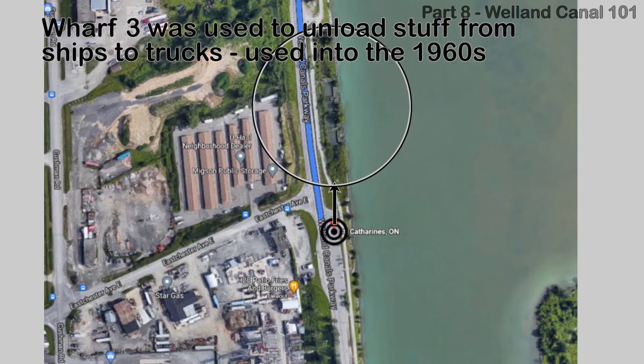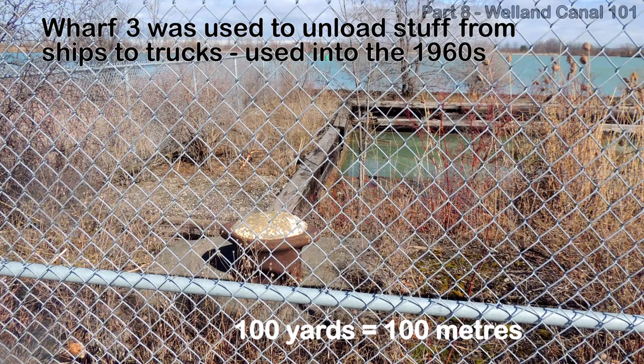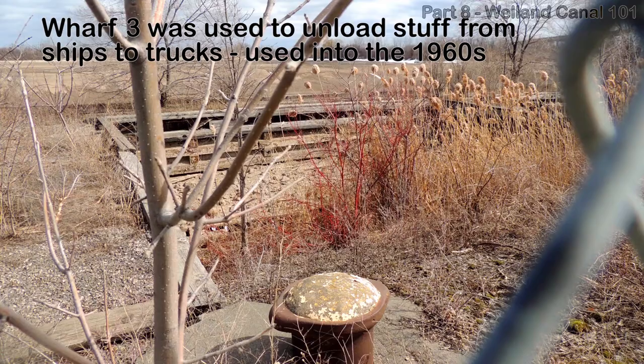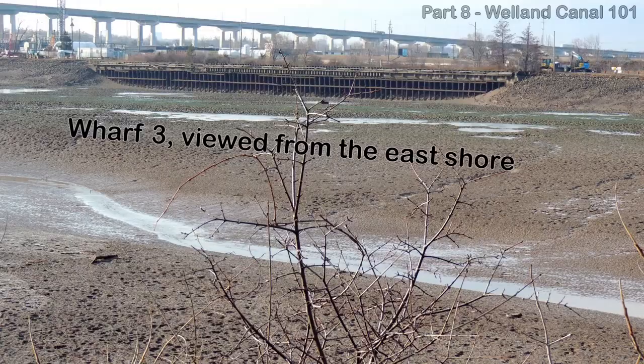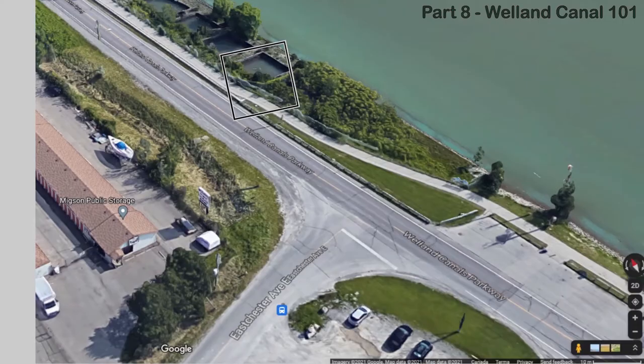Looking north between the road and the canal, you can see a fenced-off area extending 100 yards north. This is the remains of the abandoned Wharf 3. It is no longer usable. Another feature within that fenced area is a tree that's been gnawed by a beaver.